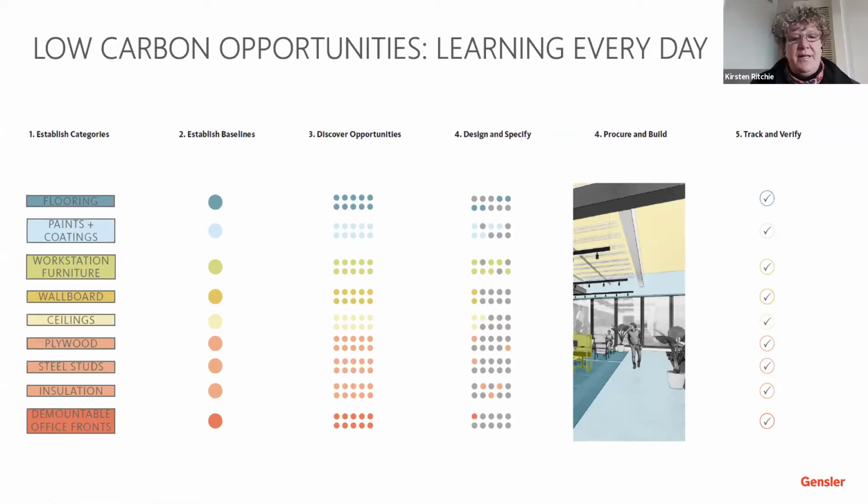Looking for different opportunities, reaching out to all the different manufacturers, having the conversations with their reps, saying, what are you doing about understanding your carbon footprint? Where are you, what are you working on? Are you developing new products that might have a lower footprint because you're doing some material changes? And then, of course, you want to design with them and you want to specify with them.